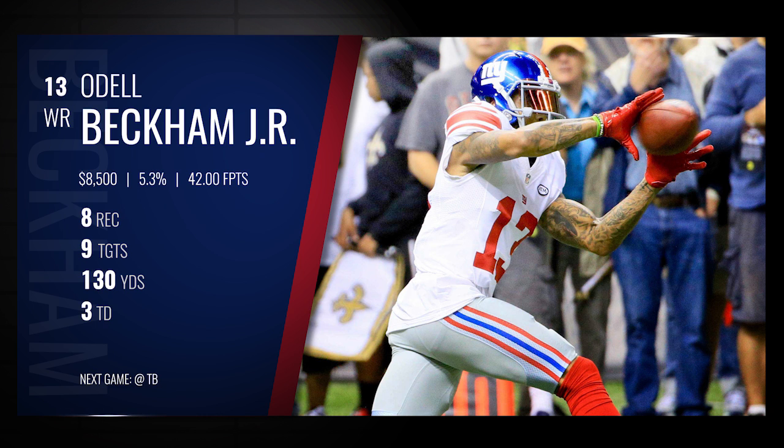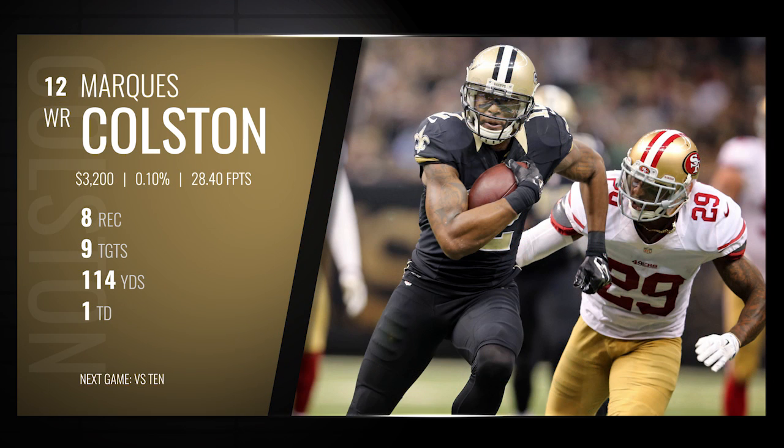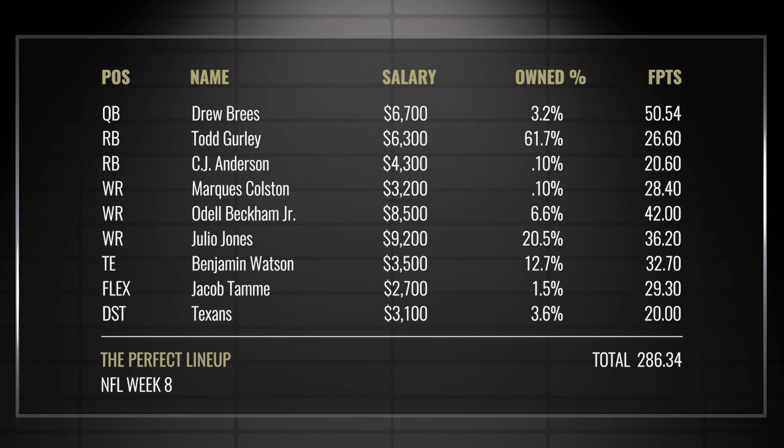But it didn't just feature Ben Watson. It also featured Marques Colston. So not only one target, but actually two receiving targets from the same team and with the same quarterback. We've seen this strategy done before. We've seen people win with Peyton Manning and Emmanuel Sanders and Demaryius Thomas.